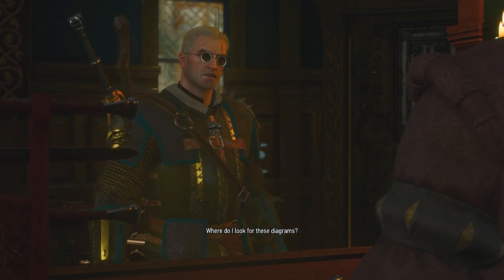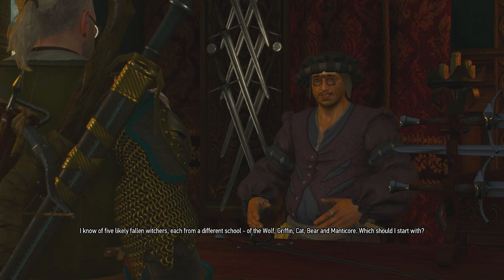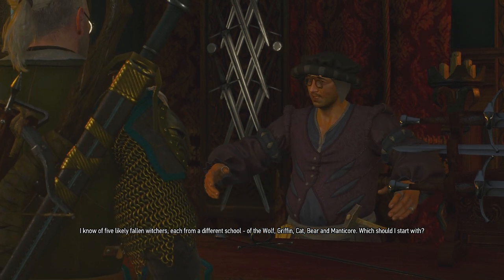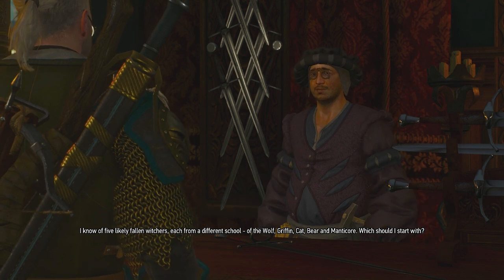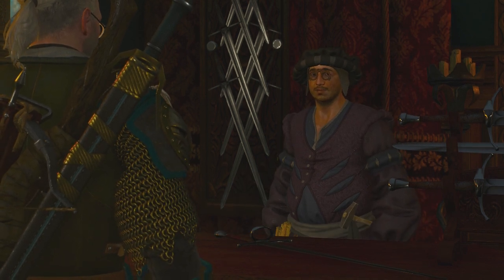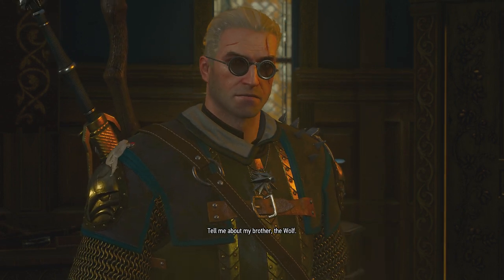Where do I look for these diagrams? I know of five likely fallen witchers, each from a different school: the wolf, griffin, cat, bear, and manticore. Which should I start with? Tell me about my brother, the wolf.